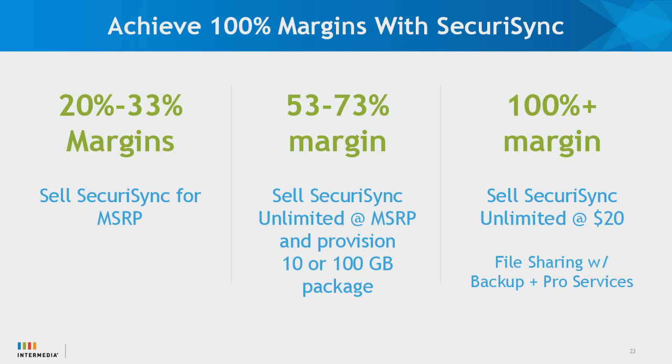Okay, so they'll say, look, you've got unlimited SecuriSync storage, and I'm going to charge you $15 for it. But because you're only using 7 gigs per user now, or maybe only 50 gigs per user, I'm going to provision one of these smaller packages. You don't need to know what I've got provisioned. I've reserved unlimited pricing for you, so you can kind of play that game.